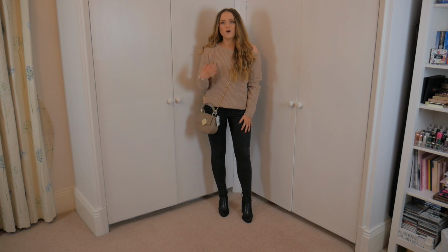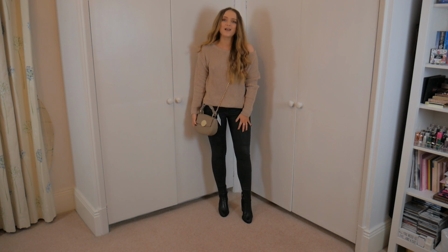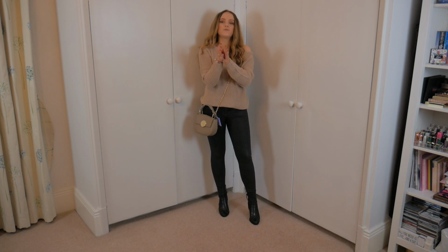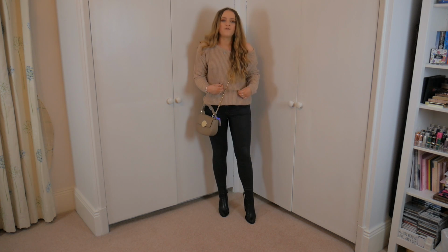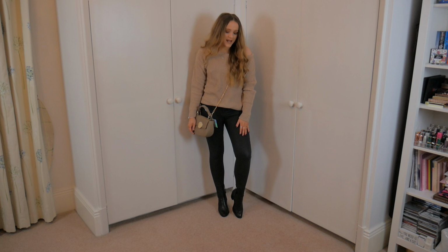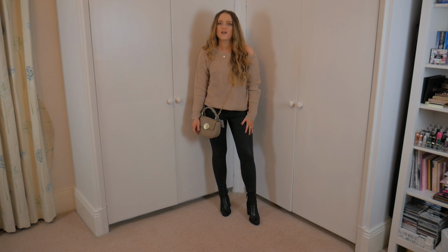So here I have on the off-the-shoulder knitted jumper, and I've also picked up the little nude handbag. I really love this jumper. It fits really nicely, and the sleeves are a really good length. It's a really good length in the body for me as well. I've just tucked in the front and had it a bit slouchy over the top of my jeans. So I've just popped on a pair of black skinnies and some heeled leather ankle boots. So just a really casual look for every day.